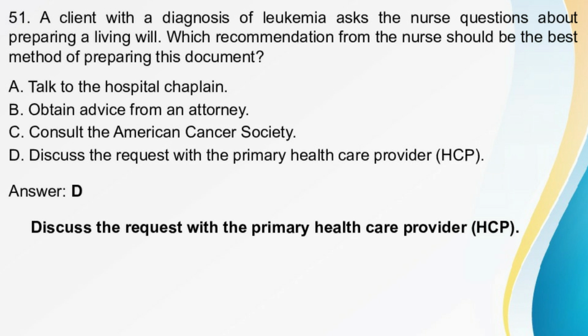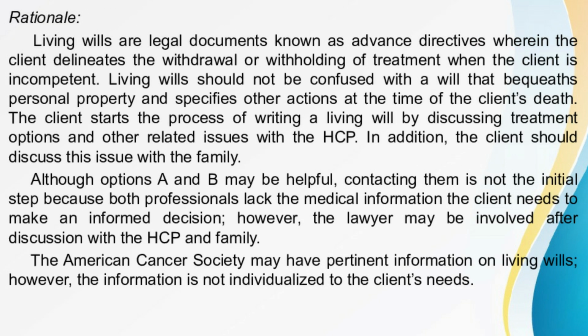Answer: D. Discuss the request with the primary healthcare provider, HCP. Living wills are legal documents known as advance directives wherein the client delineates the withdrawal or withholding of treatment when the client is incompetent. Living wills should not be confused with a will that bequeaths personal property and specifies other actions at the time of the client's death.